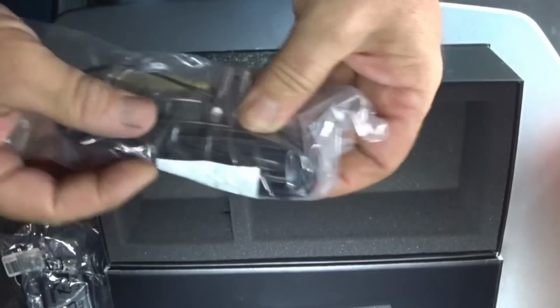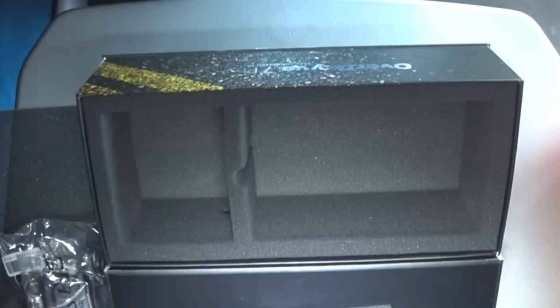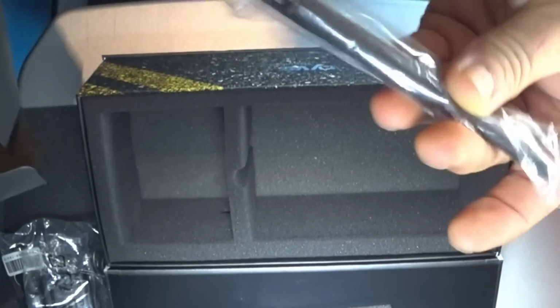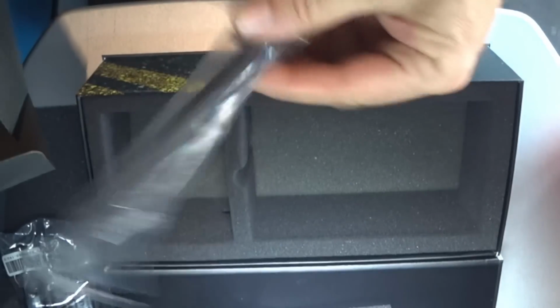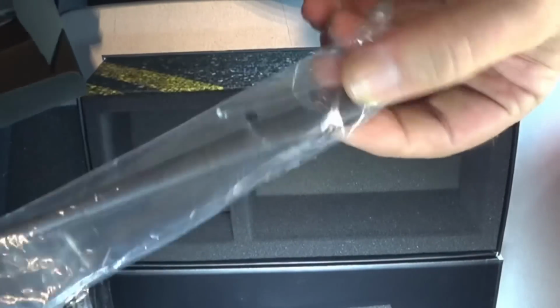This here is the antenna for Sirius XM. It's got a magnetic deal. You can stick that out on your mirror someplace or whatever, run the wire in. That'll get your Sirius XM radio in. Don't know if I'll get that or not. You know, it costs money. I really don't listen to radio too much. Too busy making videos for you guys.